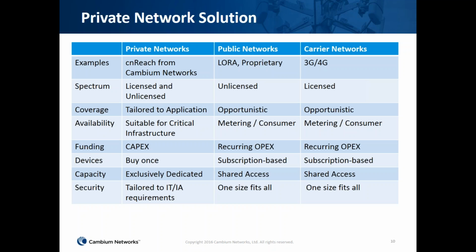And last but not least, security. Many in the oil and gas space, and certainly electric utility with NERC CIP compliance, have very specific IT and information assurance requirements. And maybe it's not always the same, and maybe certain areas of the network you have to have much more locked down security certificates, password controls, user access, and maybe it's less important in other areas. So you can tailor the security configuration in a private network to the actual application.